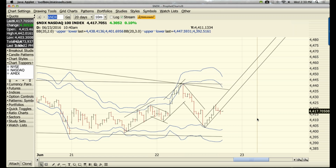There are going to be things that look like they're not quite right. What do you do in those situations? You sit back and you wait for them to adjust themselves until you recognize that the pattern is more opportune for you to get started into a new trade.